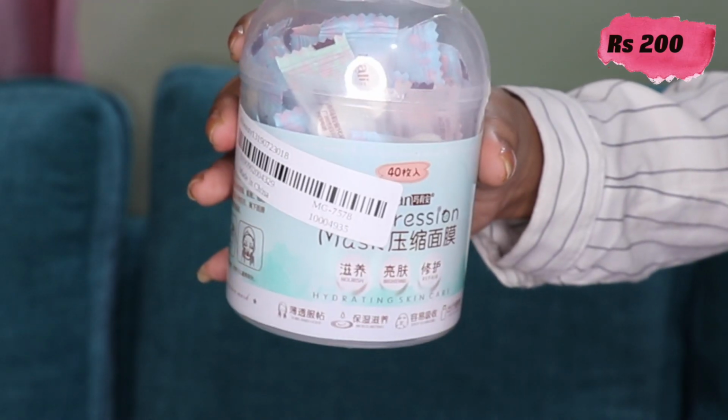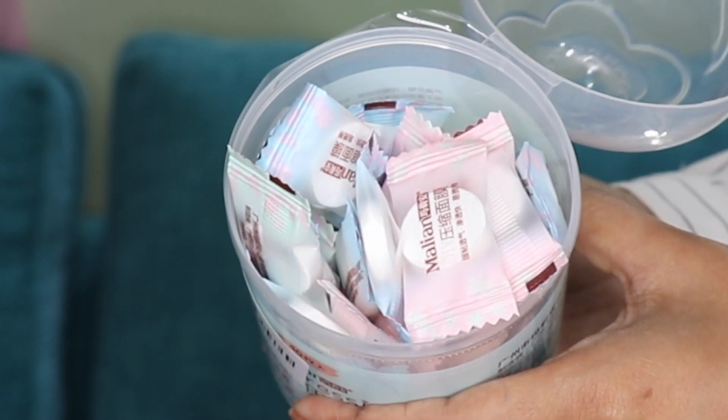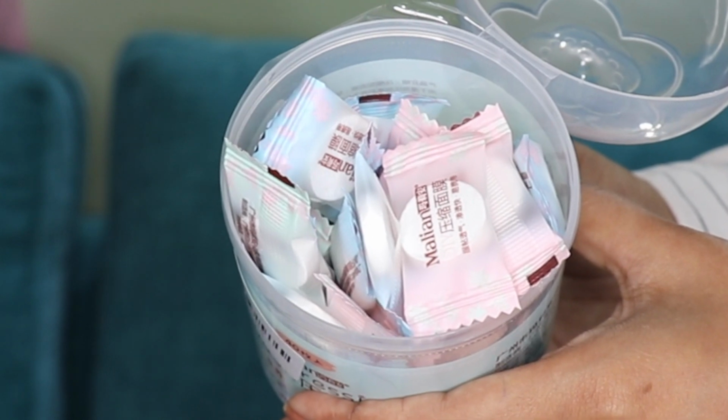I have seen this in Miniso, but I think it was kind of expensive than SHEIN, so I thought let's just give it a try on SHEIN. And I don't know if it will work or not, but if it works, it will change the game of my skincare. These are called the compress masks and I got 40 pieces for 200 rupees. Look at this, it looks like toffees. That too with nice packaging.